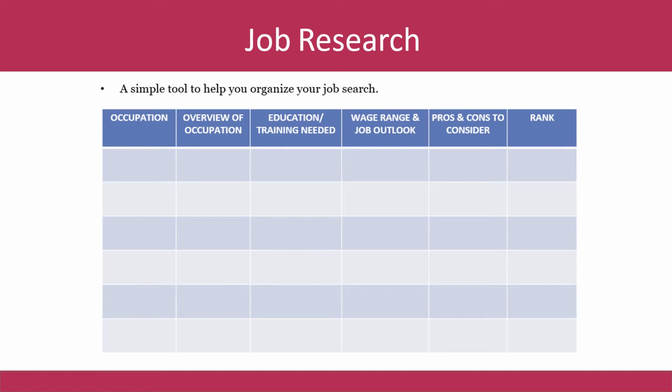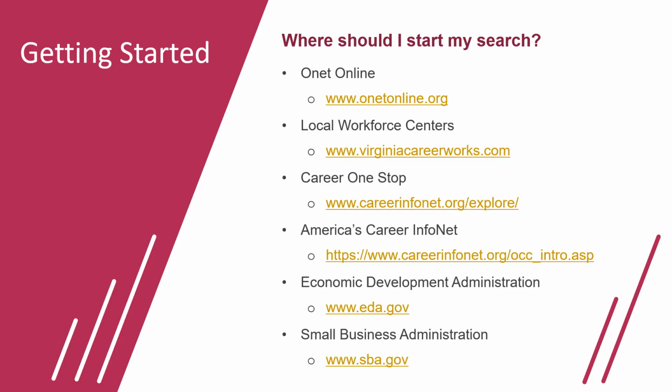When you have it all written in front of you, your thoughts and plans become more realistic. You're able to visualize what you can do with the skills, experience, and money you have, what you want to do in the near future, and what you need to do in order to be in the career that you want to be in. To get started, here are some online resources to begin your search.